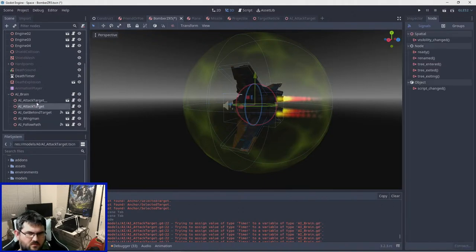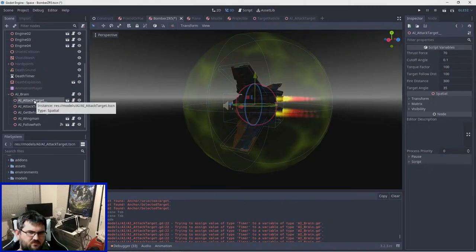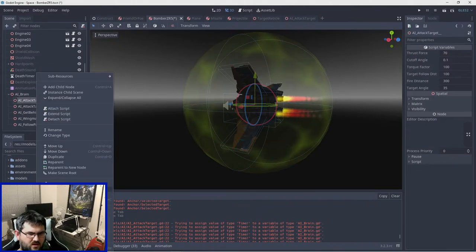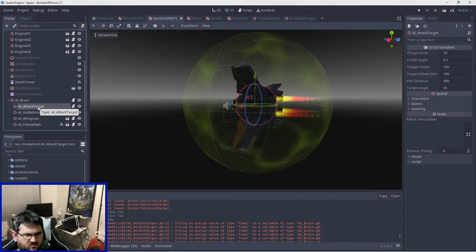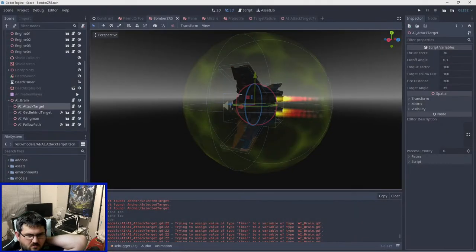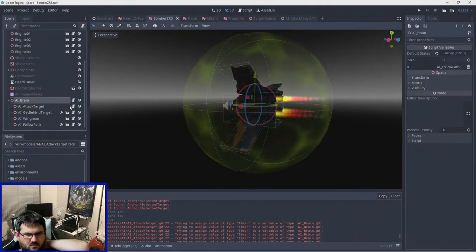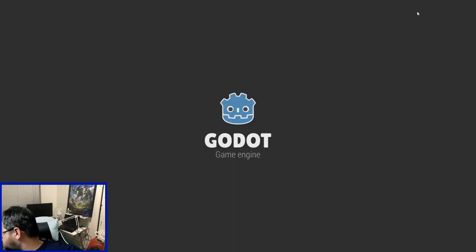There we go. Let's see, is there anything that I need to change from the inspector? Now I've got all default values. I'm gonna get rid of this one. Delete. Okay. Because I actually don't want that scene, I just want the script. There we go. All right. Let's see if that fixed our bug in our target.